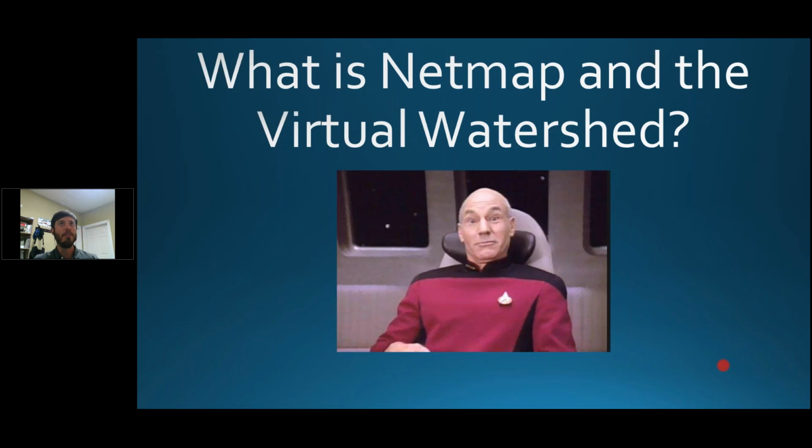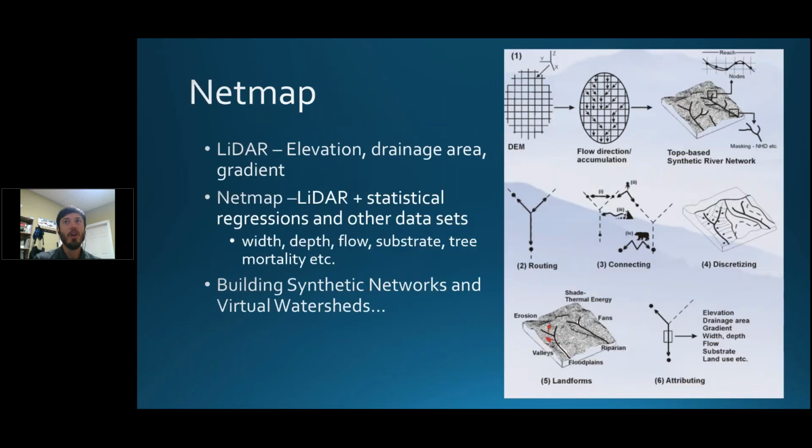Okay, so what is NetMap and the virtual watershed? It sounds like something you might find in Star Trek, but it's something that we can use today, which is lovely. So this is a condensed slide. I'll attempt to explain the inner workings of NetMap. I'm sure there'll be questions later, but essentially it takes LiDAR data. So we submitted LiDAR to TerrainWorks, who develops NetMap. LiDAR is a blanket of data across the landscape. It's a grid, really, and it contains information on elevation and drainage area gradient.